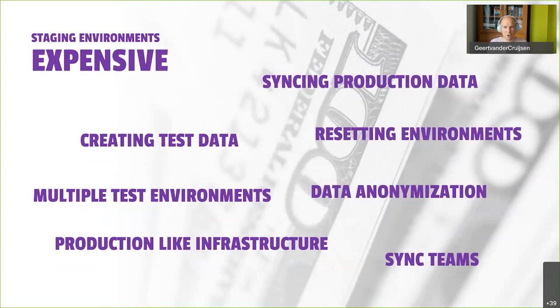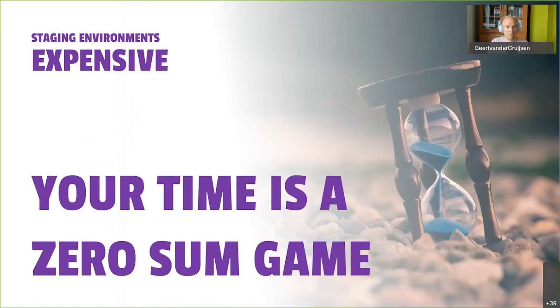Yeah, I've seen so many teams struggling with all these things, all these processes in working with staging, and it just costs too much time and effort. And if you look at your time, I think that's even the most important part, right? You could have enough money to spend on really expensive staging environments, but you as a development team only have so much time that you can work on your projects, right? So if you spend more time on your staging environment, it means you spend less time on making your production environment more resilient to failure. So I'd rather have you spend time on building your software in a better way and having it run on production than spending it on areas of, well, a staging environment that doesn't add any value to your end users.